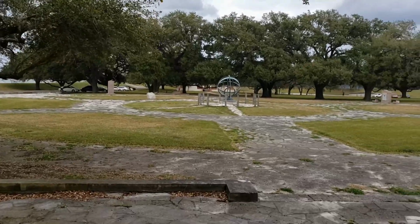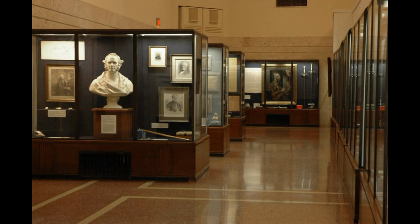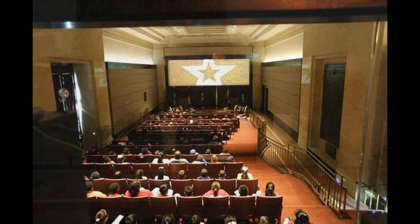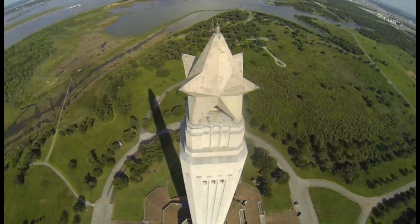The San Jacinto Museum of History is housed in the base of the monument. The museum also serves as a way to revisualize the history of Texas and the Spanish Southwest. A large star atop the monument symbolizes the Lone Star State, while scriptures along the monument's base depict 8 significant periods in the history of the Republic of Texas.